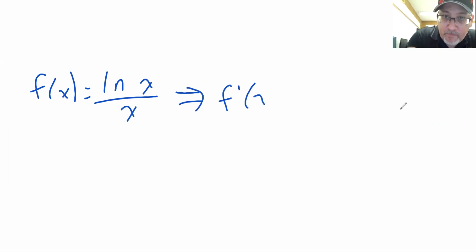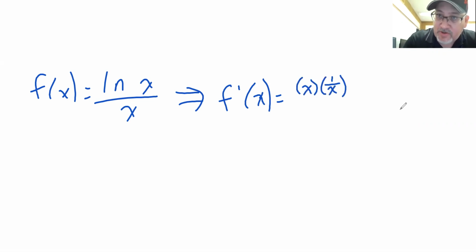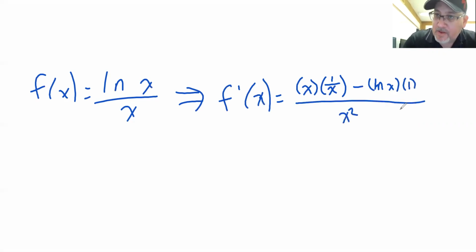Quotient rule. The bottom times the derivative of the top. So x times 1 over x minus the top times the derivative of the bottom. The derivative of the bottom is 1. The bottom squared. And if we clean that up, we're going to get 1 minus the natural log of x over x squared.